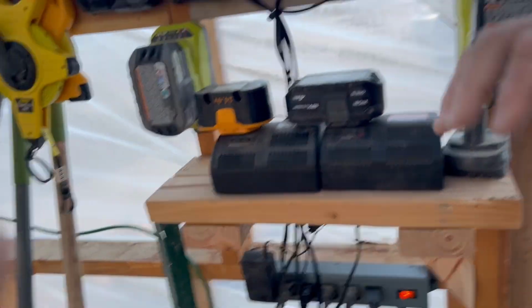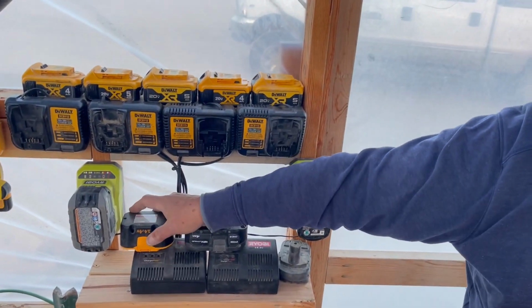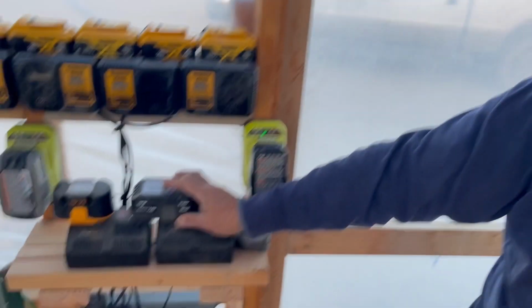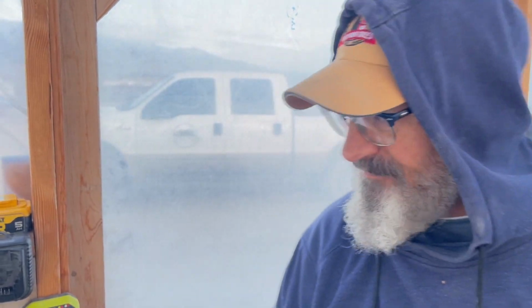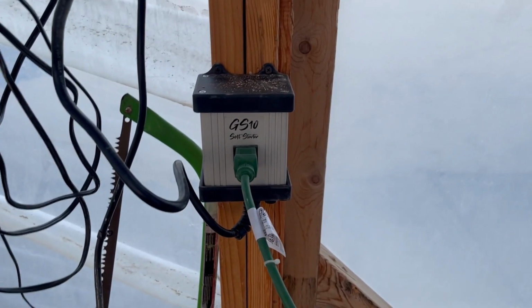One thing we're worried about is some of these batteries and stuff are pretty old. I mean, clear back to my 14.4 volt charger over here, and then my Ryobi 18 volt stuff. I'm pretty sure some of these batteries are going to be bad, so we're testing them all now. We'll get rid of the bad ones, and at least we'll know what we have then. Got a power strip mounted underneath with our slow start mounted here as well. And right now I'm running wires for some overhead lighting, so we can have lighting in here. That'll be good. Then we can get in here in the evenings and do stuff too.